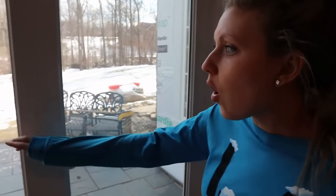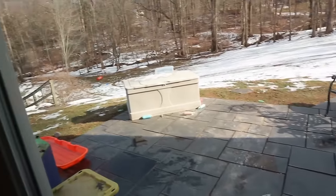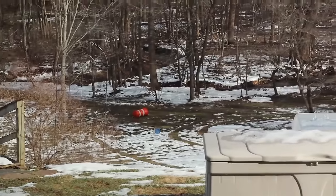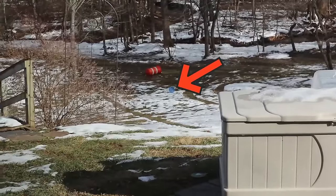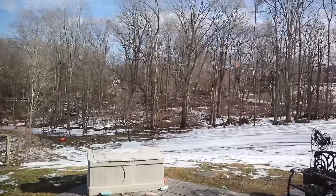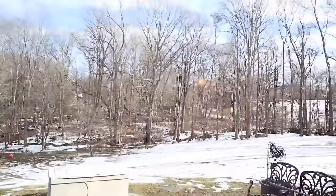Wait, hold up. Oh, there it is. That's it. No, Grace, that's an orange cone. No, look, the white one. Where? Oh, there it is. Oh, it went all the way down the hill. Oh, you know why, Grace? Look how windy it is. You can see the trees blowing. It's super windy outside. It says it's 33 degrees, but it feels like 19 degrees because of the wind.